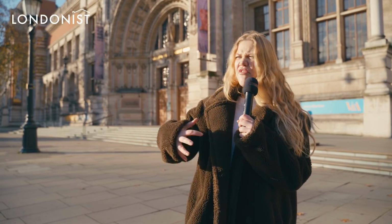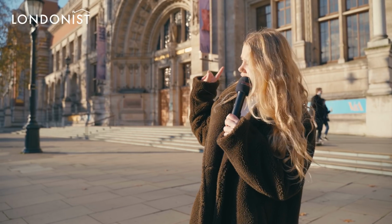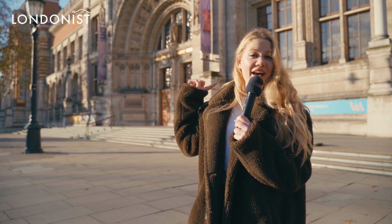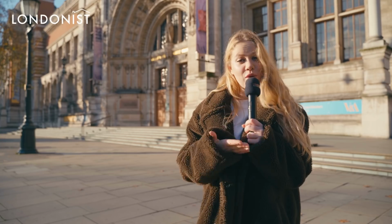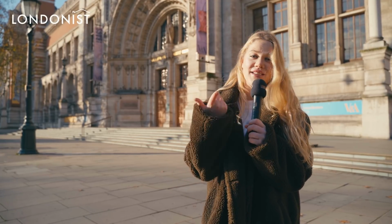This is one of my favorite places in London because there is the Science Museum there, there is the Natural History Museum there, and there is the Victoria and Albert, which is one of the fanciest museums in London. It's named after Queen Victoria and Prince Albert, and their love for arts and science was accurate. And today we're going to talk about 10 interesting facts about the Victoria and Albert Museum, the V&A Museum.